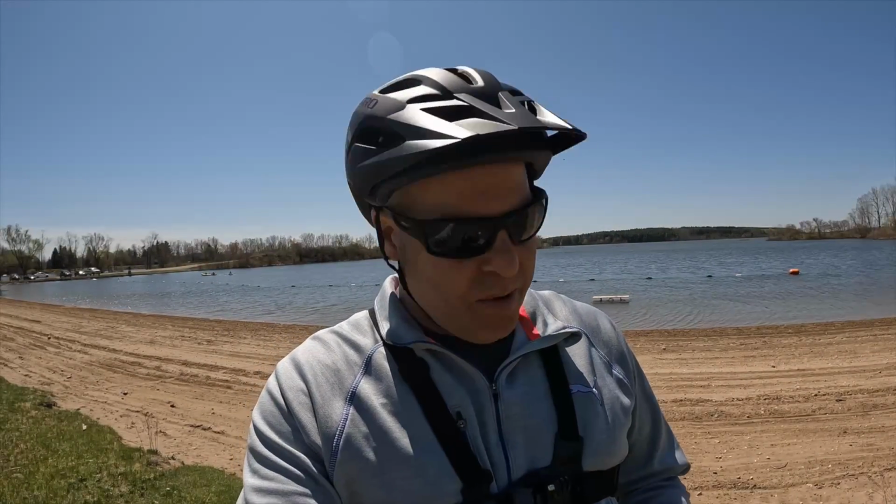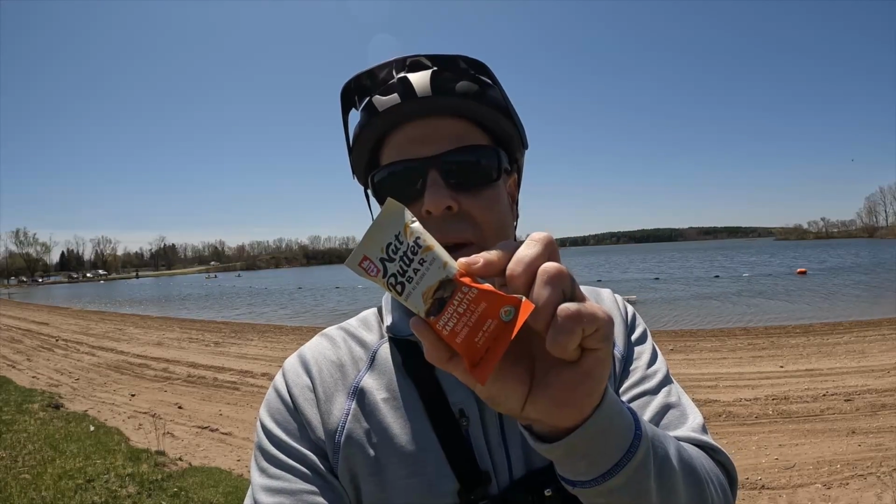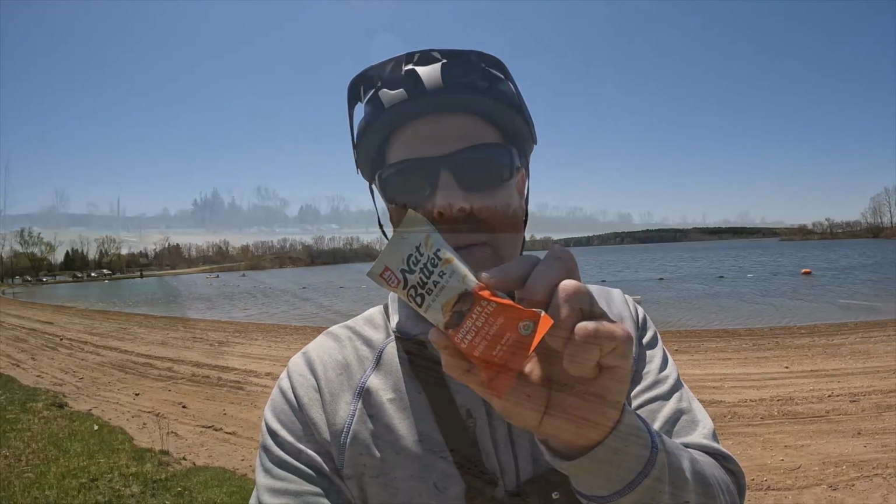Gorgeous day here today at Guelph Lake, and we're going to take a little break with a little nut butter bar from Cliff, and we'll see how these guys taste.